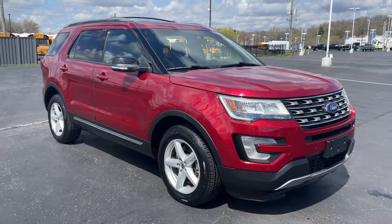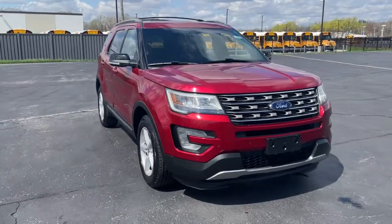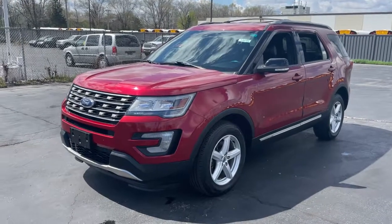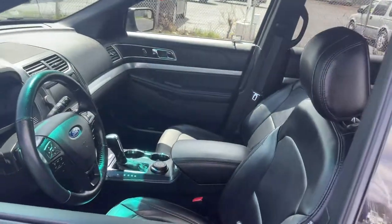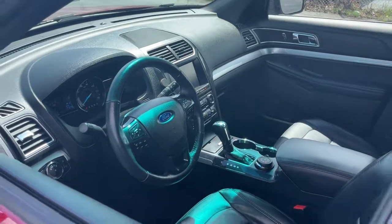Hop into the 2016 Ford Explorer. This vehicle still has fewer than 90,000 miles on the clock, so it won't last long. Handsome and rugged, this Explorer delivers solid midsize SUV versatility. You'll tackle every project and adventure with confidence and style, whether you're towing, off-roading, or building road trip memories.